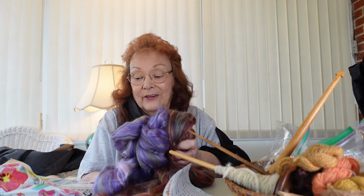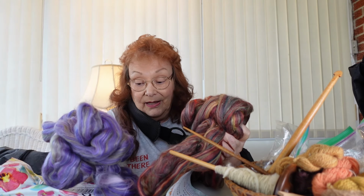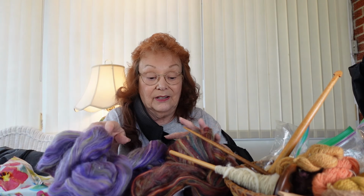This is Lena's Needle Crafts, and wow, I just love this stuff. It feels so soft. You get quite a bit too, 6 ounces in total. That's really nice, the way they match the colors and everything.